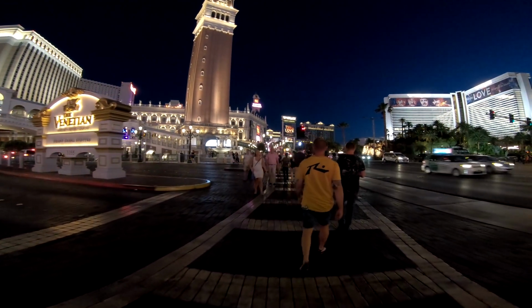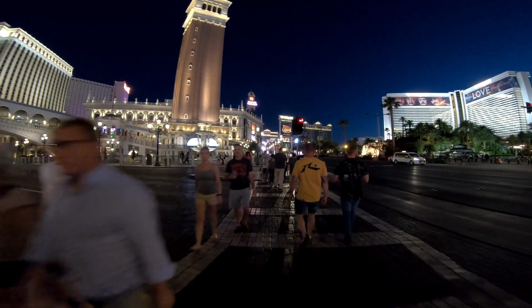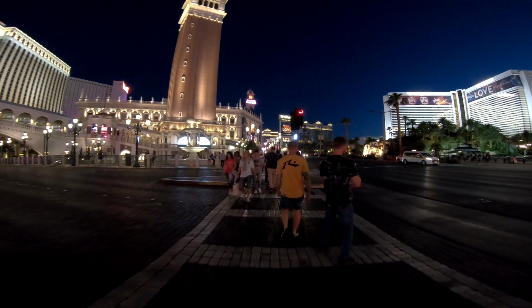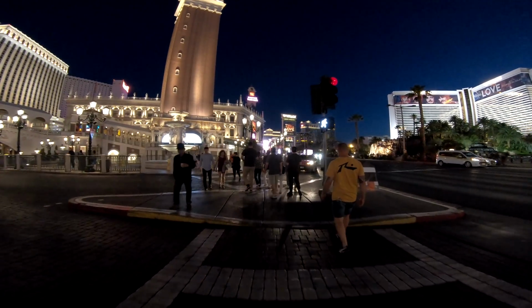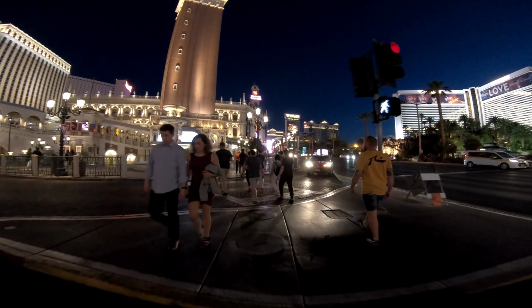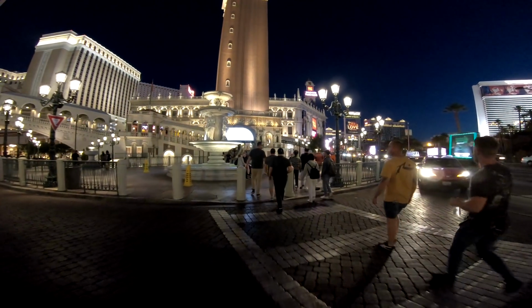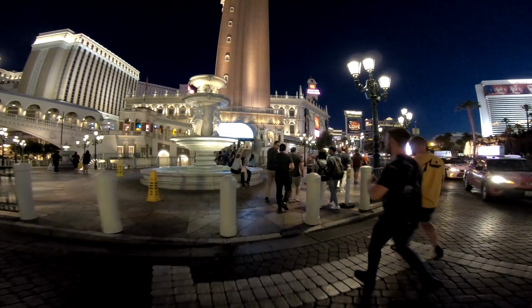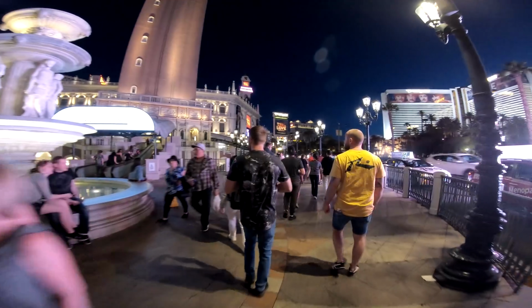But so far so good. Everything is looking good on camera from what I can see. Can't wait to see what it actually looks like in 4K once I get home on the TV. But like I said, this one is 4K, 30 frames, super view, because we were having issues with 60 frames per second 4K for some reason, with just overheating quite a bit.